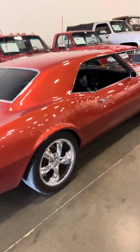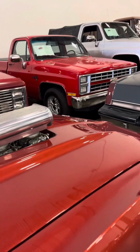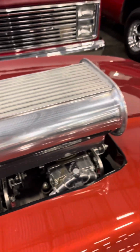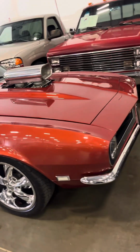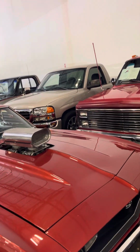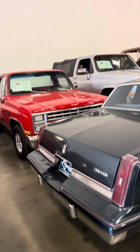68. I don't know about the color, but I like the wheels. Oh, look at that. Does it have a blower in there? No, just got a high-rise manifold, but still good looking. Got the Fuel wheels. Very cool. Oh, I see a dent on the hood already. Four-speed. Nice. All right, what else we got?